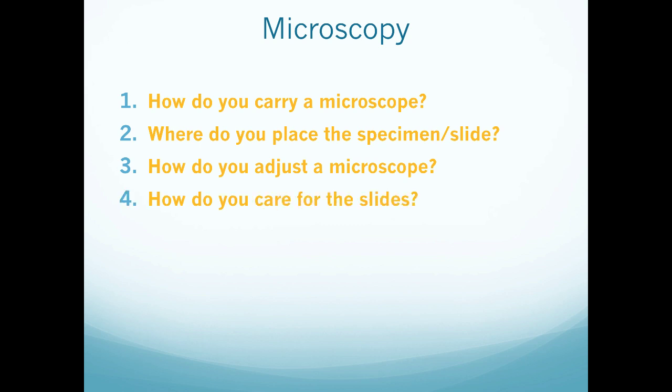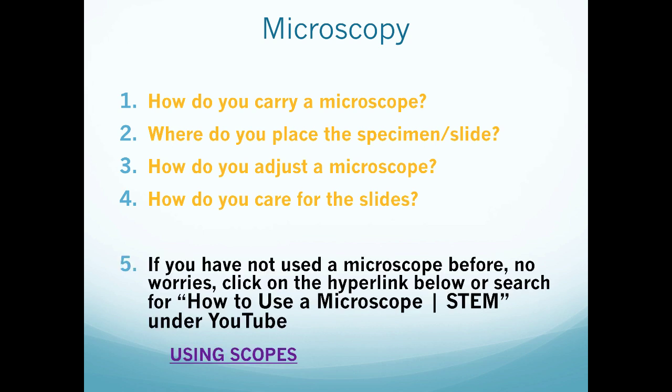How about caring for the slides? Always clean the slides with lens paper, not your shirts, and return them to the slide boxes and double check you haven't left any on the microscope stage when you put the microscope away. If you need more info or want a review about how to use microscopes, please check out this instructional video.